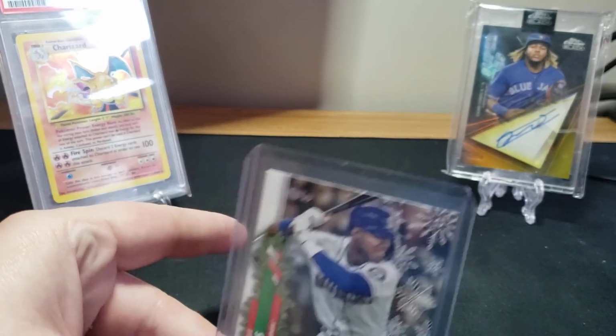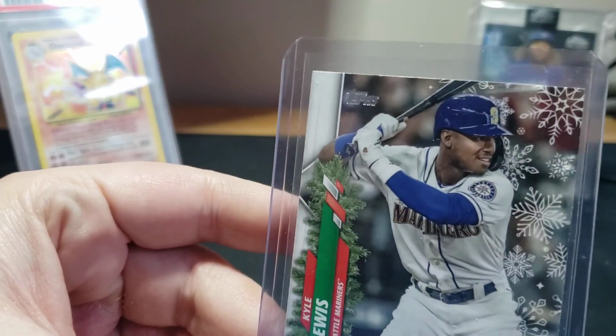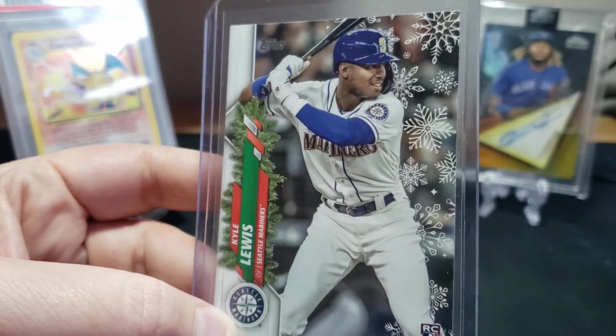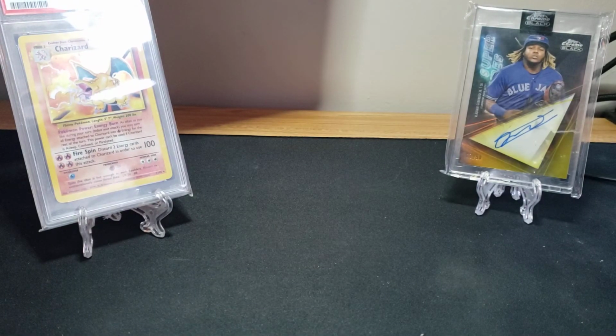And then this was a Kyle Lewis that I just pulled out of that holiday box. I would love to get this one graded, but there was some chipping around the edges, and it's worse on the side. So with stuff like that, I feel like you're sending it in to get a 10, and especially with the top stuff, just because it's so overproduced, if you don't get a 10, then you're probably trying to make your money back on that stuff. So that's what I'll be sending in.